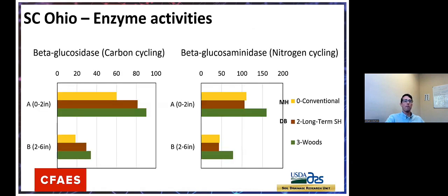Okay, Vinayak. So now let's look at some of the enzyme activity results. So enzyme activities, if you're not familiar with that measurement, it's an assessment of biological activity, particularly with the different nutrient cycles in the soil. So enzymes break down molecules in the soil. It's part of the microbial decomposition process. So if you have higher enzyme activities, generally we would consider that a healthier soil. So we're looking for bigger numbers, which means a healthier soil here. So on the left, we have beta-glucosidase as our enzyme, and that's an enzyme that's very common, and it's heavily involved in the carbon cycle, breakdown of organic matter.